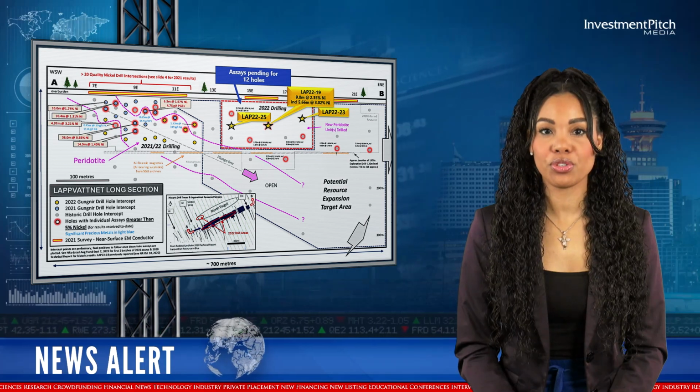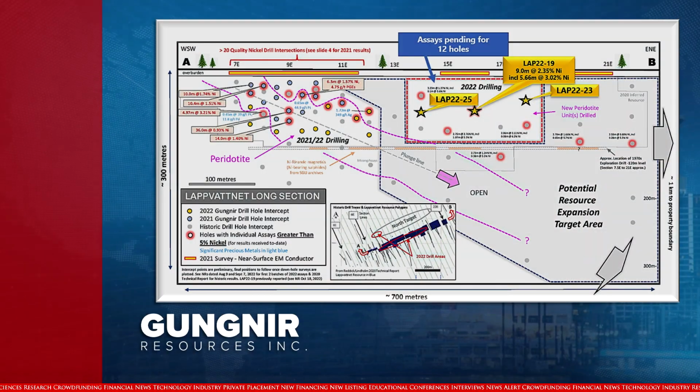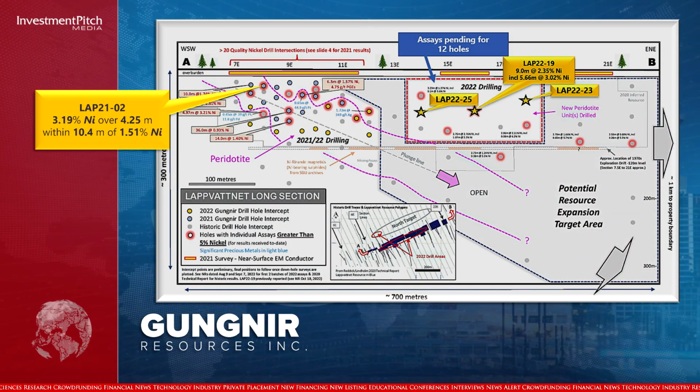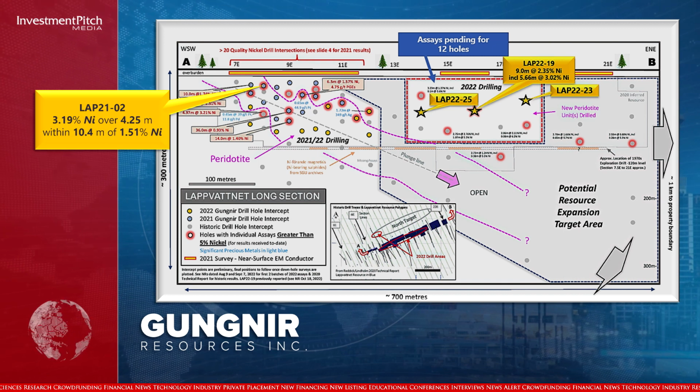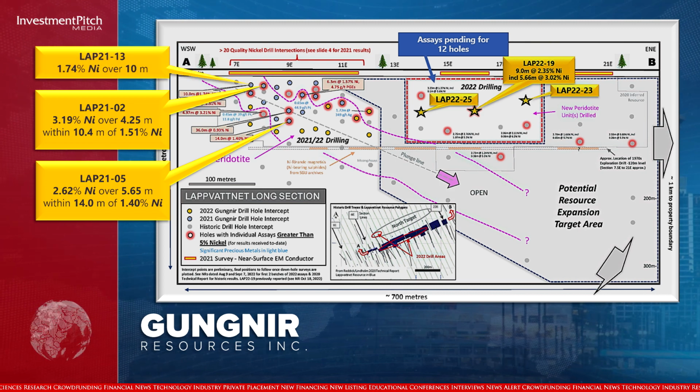Notable previously reported near-surface high-grade nickel intersections drilled by Gungnir at Lappvattnet include 3.19% nickel over 4.25 meters within a 10.4-meter interval grading 1.51% nickel in hole 2102, 240 meters west of hole 25; 2.62% nickel over 5.65 meters within a 14-meter interval grading 1.40% nickel in hole 2105, 200 meters west of hole 25; and 1.74% nickel over 10 meters in hole 2113, 260 meters west of hole 25.